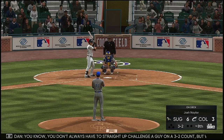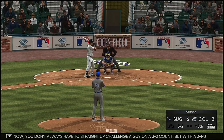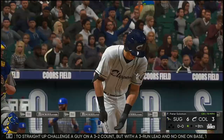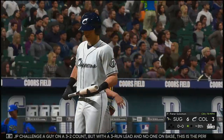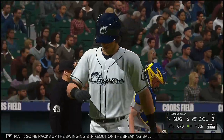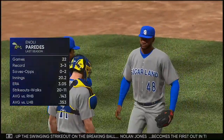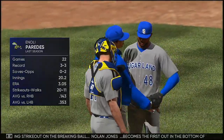You know, you don't always have to straight challenge a guy on a 3-2 count. With a 3-run lead, no one on base, this is the perfect situation to do it. No reason to nibble and possibly set up a big inning. So he racks up the swinging strikeout on the breaking ball. Nolan Jones becomes the first out in the bottom of the 8th inning.